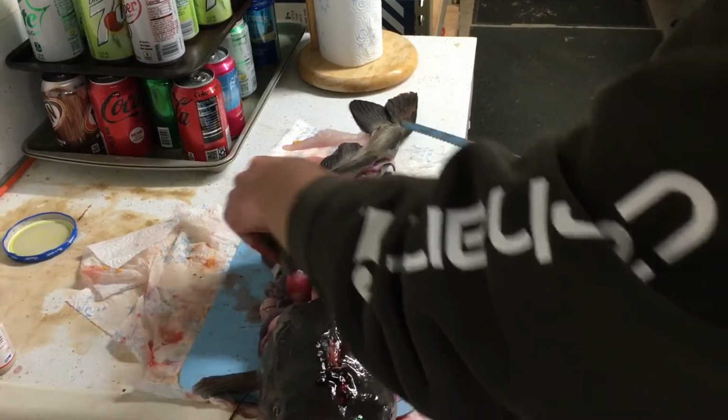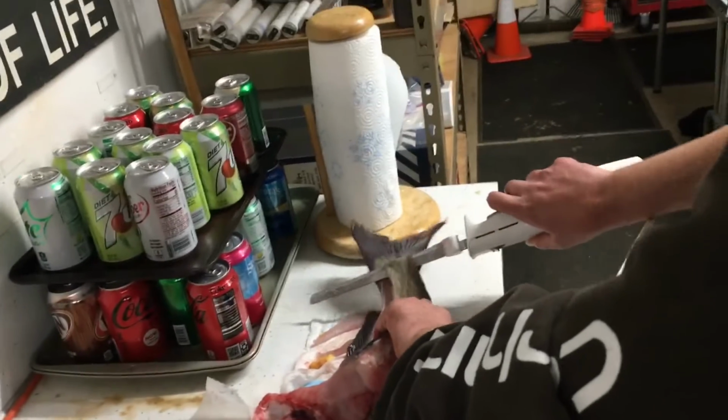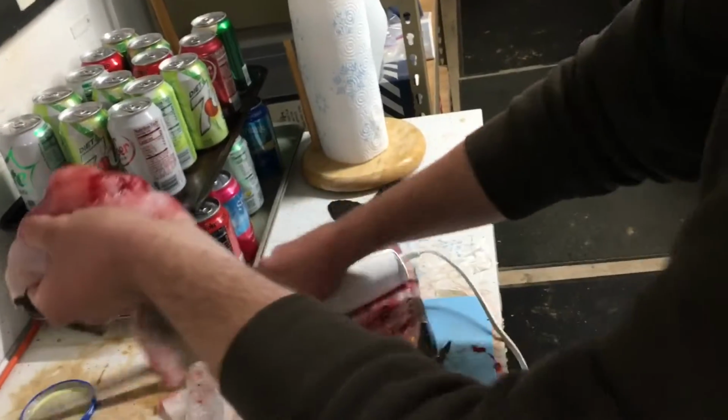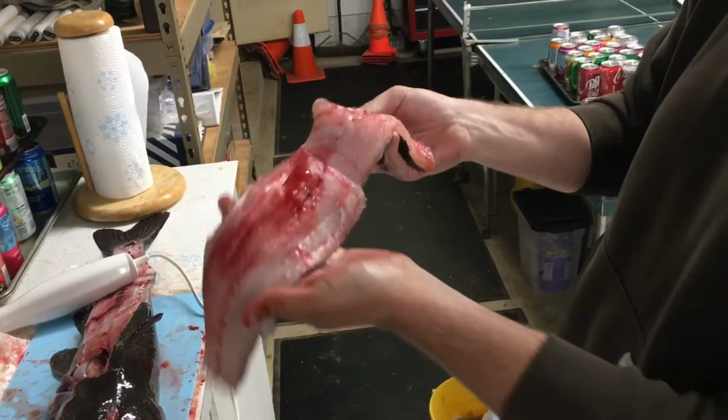And once you get to the ribs, it's just like any other fish. Fold that thing over. We missed quite a bit of meat right here. We'll go back and get that in a second, but we'll take that off. That is a big old slab of catfish right there, and it looks good, super white. Obviously you see the blood on there, but we can wipe that off.